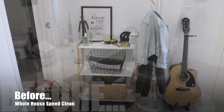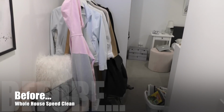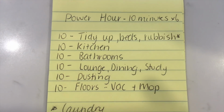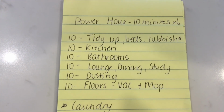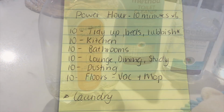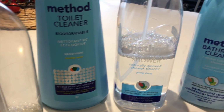So for the first 10 minutes, I just wanted to do a quick tidy up through the house, walk through, get my bed made, and get all the rubbish and recycling out of the house. I wanted to spend 10 minutes in the kitchen, the bathroom, lounge, dining, and study, dedicate 10 minutes to dusting the house, and then the last 10 minutes to floors, vacuuming and mopping. I also included laundry because I did this throughout the hour.